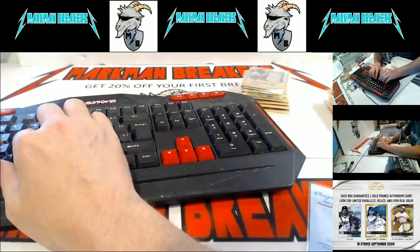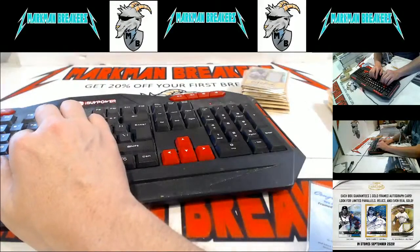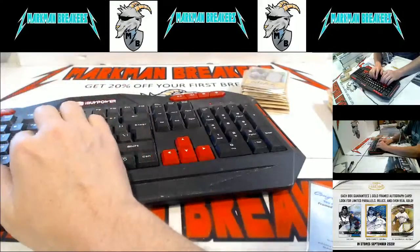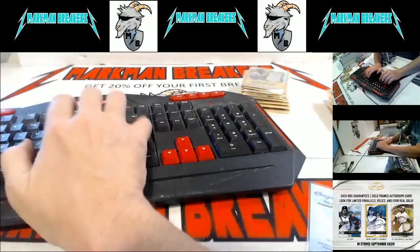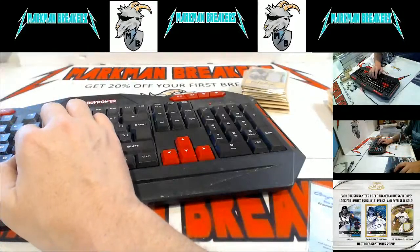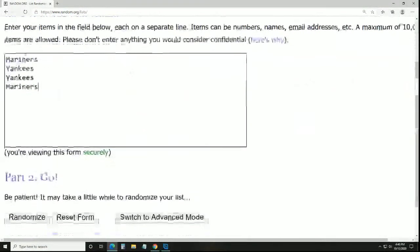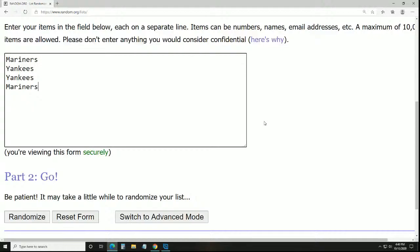Okay. We always use random.org. We always go like we're reading a book, up, down, left, right. So in this case, it'll be Mariners and then Yankees. We'll bracket it up, Yankees and Mariners. Switch over to the randomizer screen. Again, random.org. Mariners, Yankees, Yankees, Mariners. This is for the frame dual autograph black to 75 of Ichiro and Hideki Matsui.